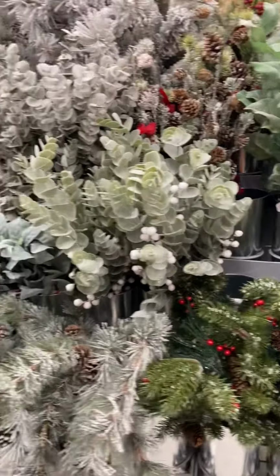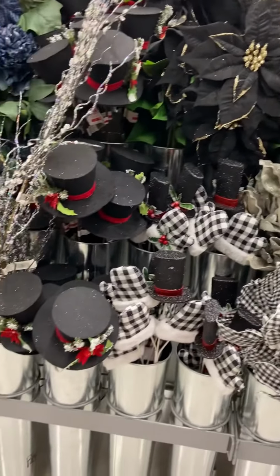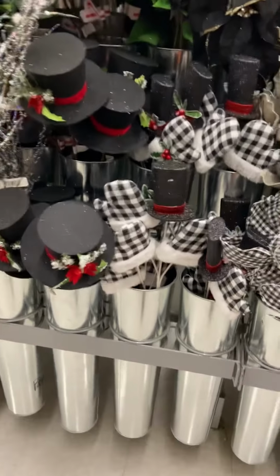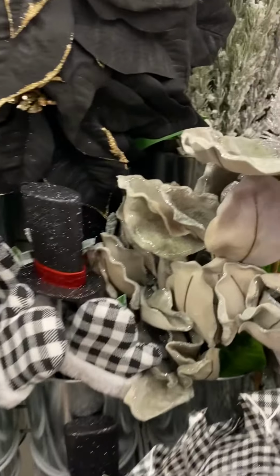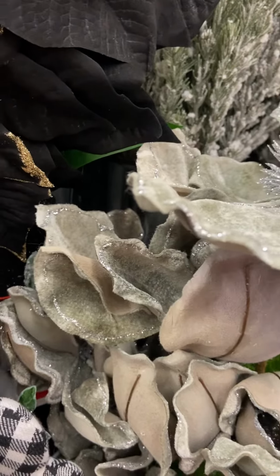That little touch of snow. Eucalyptus. I mean, it's just stunning. Here is the snowman hat. Frosty came out to play. Love it. I love it all. Be still my Christmas heart.